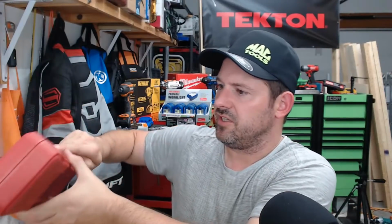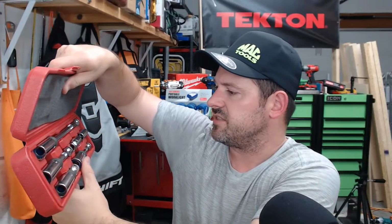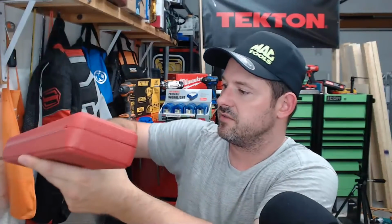And honestly, there's not really that big of a difference between some of the 5 pieces compared to this one. And it's got all the sizes that you would typically need. I mean, the majority of the time you're going to be using that 9/16. Very rarely have I ever used a 13/16. On some of your older vehicles, you're going to use that.